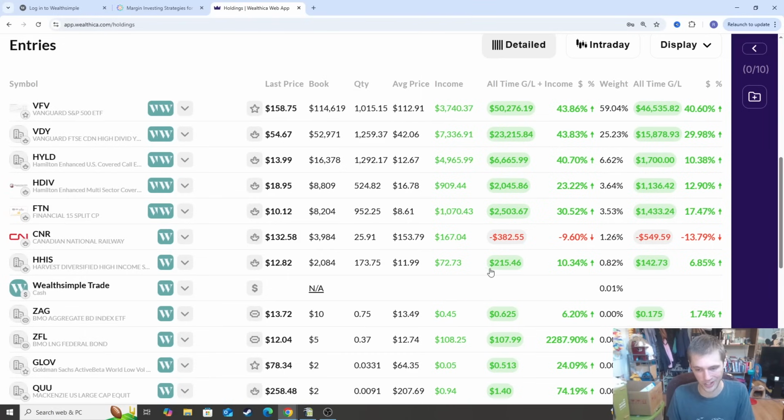And then HHIS, our high yield dividend fund, about 10% already. A lot of this coming from yield. But we did buy it during the dip. Things dipped a little bit. We bought some of it, but we're going to continue buying it regardless. Again, you buy it during the dips, you get the higher yields, you get the higher yield on cost. But we're still feeling this one out. We're still not too sure about this.